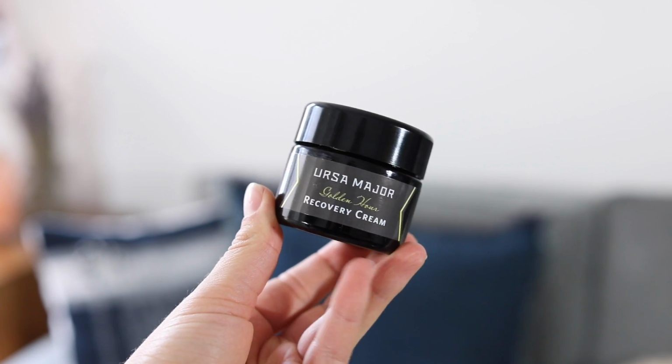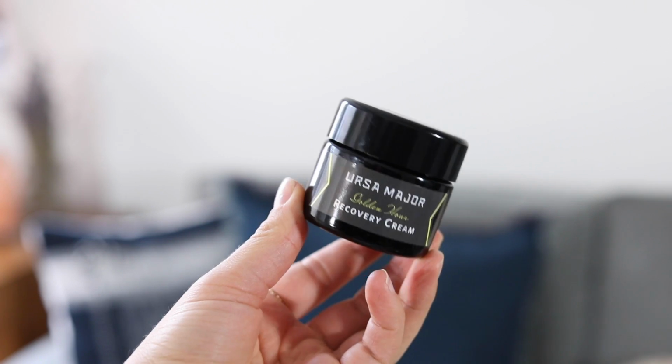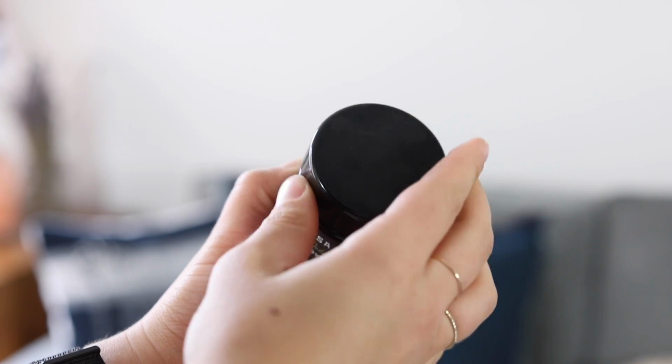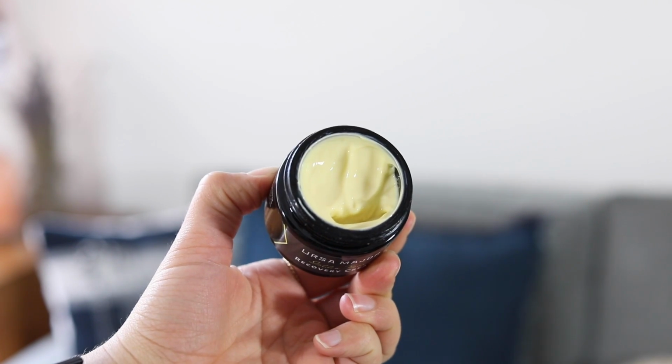At nighttime, I use this lotion. This is the Ursa Major Golden Hour Recovery Cream. So I use this after I use the clarifying oil from Naturopathica. This also has calendula, actually. So it's really calming and really hydrating, but it also has a few other ingredients which are really great for skin recovery, which is why I like to use that at night.